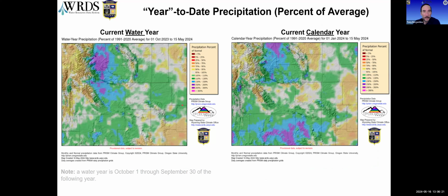All right, fairly similar stories looking at the water year on the left compared to the calendar year on the right. Southeast and Northwest are below average at both time frames. Looking at the calendar year, eastern central Wyoming, as well as the area east of the Bighorns, has received below average precip, while at the water year time frame, those areas are in better shape. Conversely, the Northeast has improved in the more recent period covered by the calendar year compared to when you look at the water year depiction.